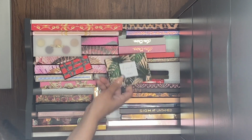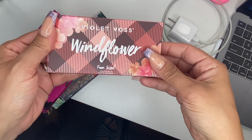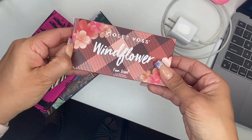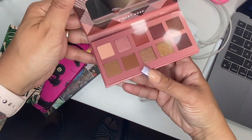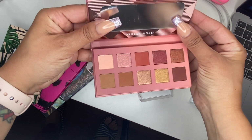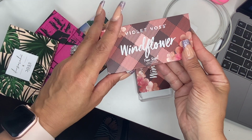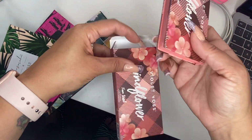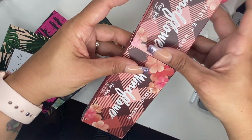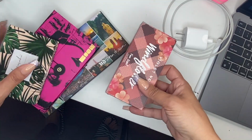Okay, so I went ahead and picked this one as a last eyeshadow palette. I think this one would be really good for traveling, and I still have not used it. This was sent to me by my friend Sarah. There it is. Yeah, let's do this one. This is Violet Voss Windflower. Okay, let's go ahead and get foundations and concealers.